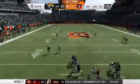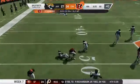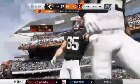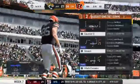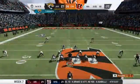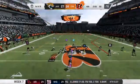Throwing again. Lawrence. And the catch good. It's Eifert. And he's brought down after a very nice gain. 23 yards the pickup there. So signs of life in what's been a dormant offense in this second half. Here's 1st and 10.